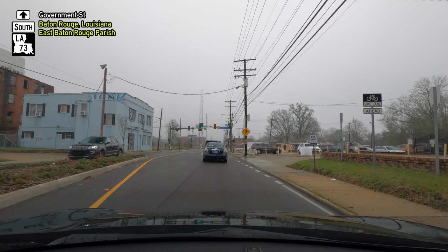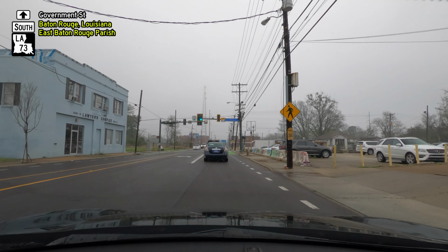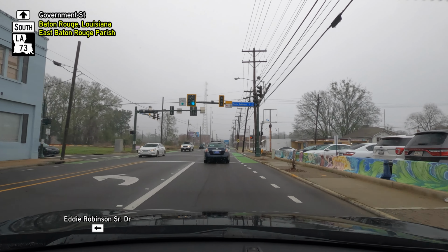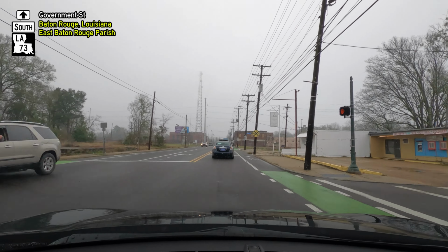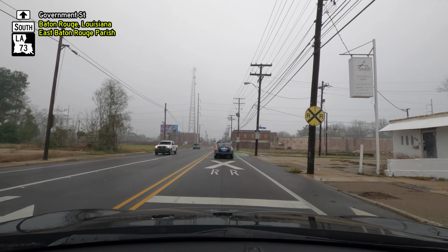While it may seem like a bad move to reduce the number of travel lanes, traffic was light and it does improve the overall appearance of the street. As expected, not a single use of the bicycle lane was recorded in this video.